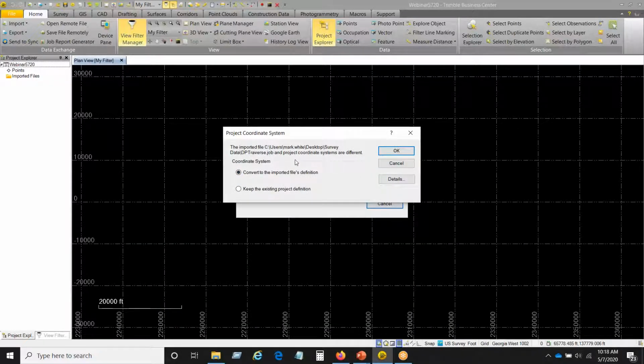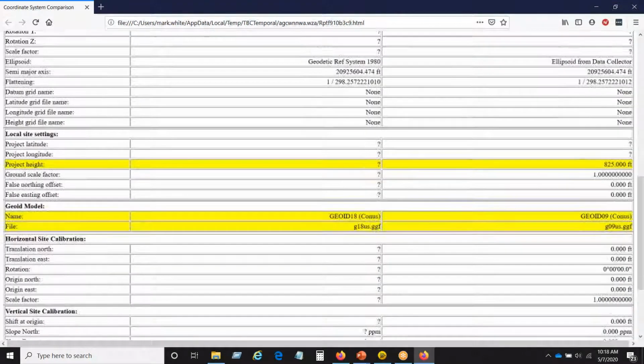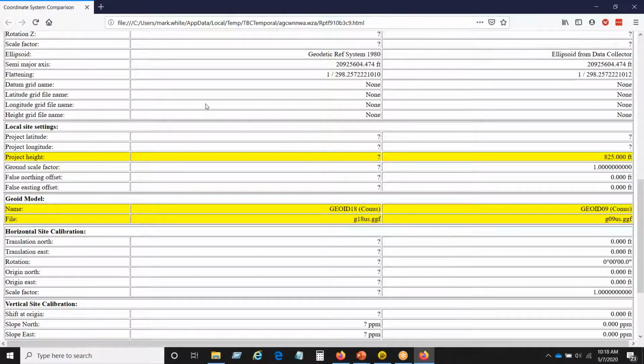Now, this is another thing that you'll see pop up in TBC. Since we set up a coordinate system, it's just telling me that when it read the coordinate system coming in from the data collector, there's a little bit of difference. Some guys tend to gloss over this. Don't ever do that. There's a little details button down here on the side. You can click on details, and it will actually show you the differences between the jobs. And they're going to be highlighted, between the TBC project and your job coming in from the field.